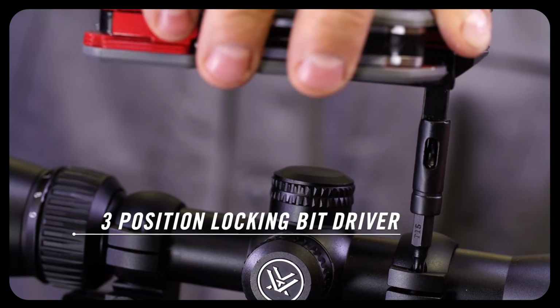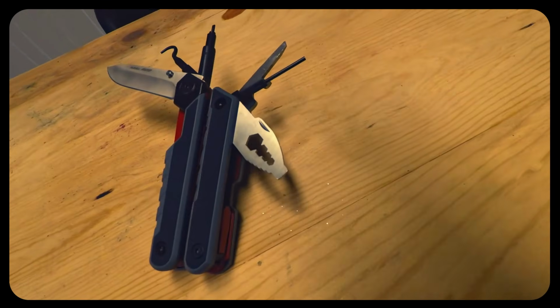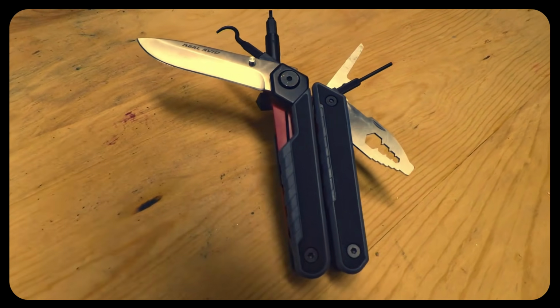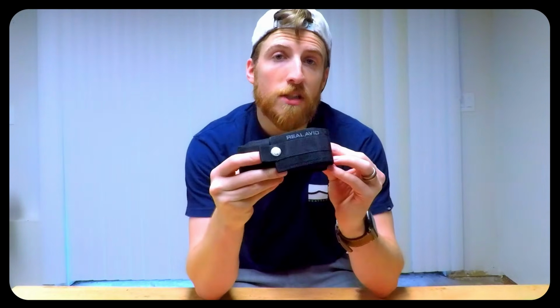Being able to fix minor problems on the spot can prevent bigger issues down the road, like parts wearing unevenly or falling off because a screw backed out. It's a convenient piece of gear that helps you stay self-sufficient, and it can keep your firearm running well without repeated trips to a gunsmith.